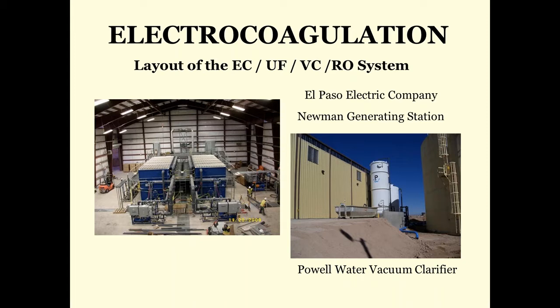This is the layout of the El Paso Electric Company. The vacuum clarifier that they built, their clarifier is on the right, and of course the EC units and the ultrafiltration on the left there.